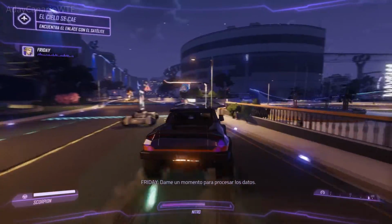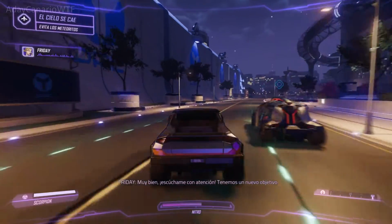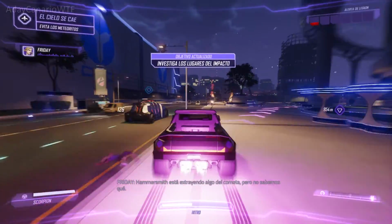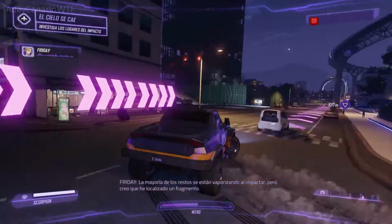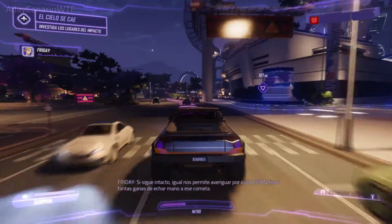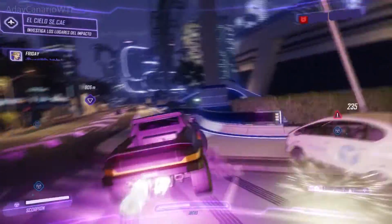Give me a moment to process the data. All right, listen carefully. You have a new objective. Hammersmith is extracting something from the comet, but we don't know what. Most of the debris is vaporizing on impact, but I believe I have located a fragment. If it's still intact, we might be able to learn why Legion wants that comet so badly.